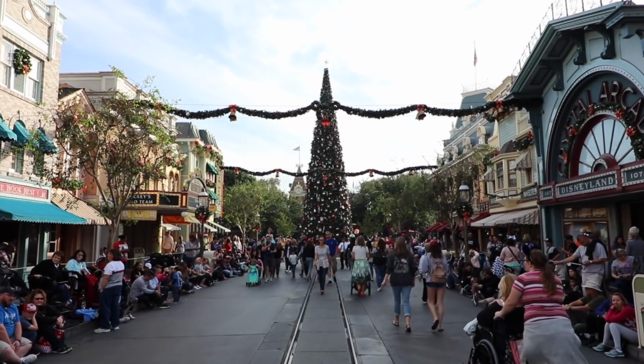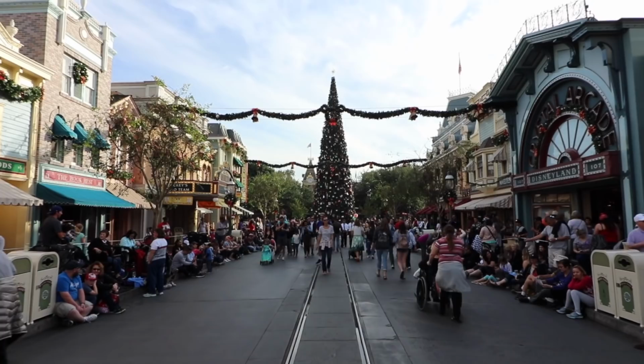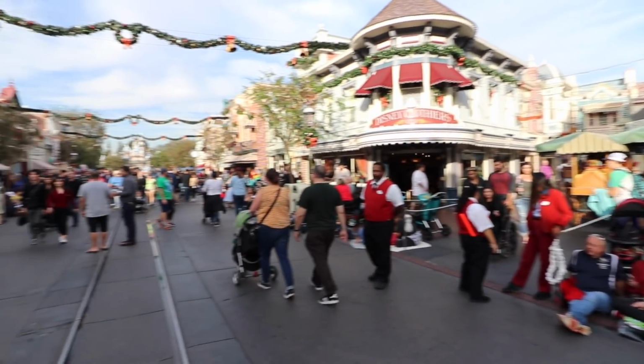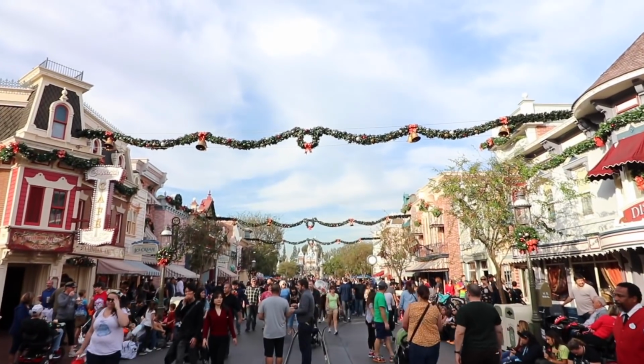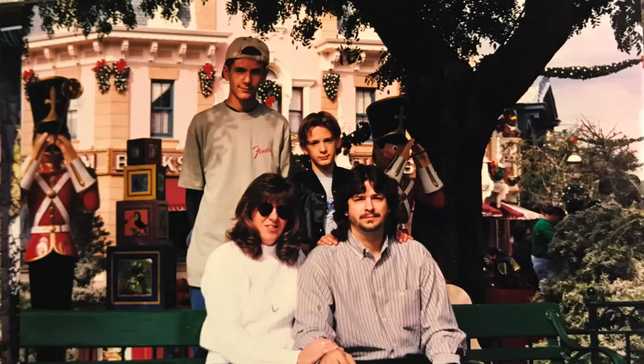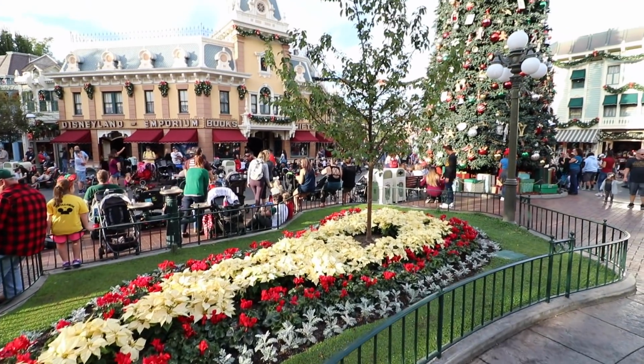Almost everything else in Anaheim, everything else in Orange County, everything else I grew up with looks completely different, but not Main Street, USA. I love these garlands. There's also another picture in the bunch taken in Town Square. My family and I were sitting on a bench right over here. Check that out. Check out the 90s family sitting on that bench right in this spot.